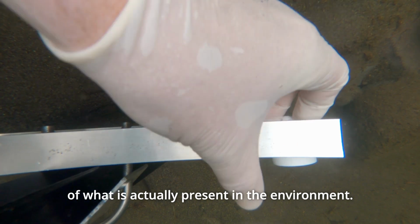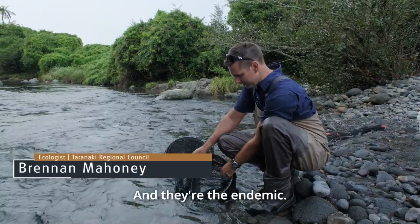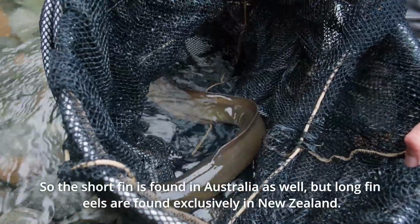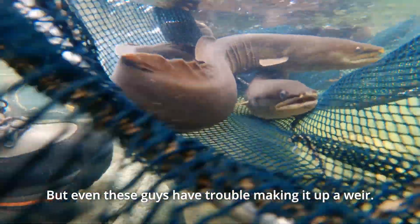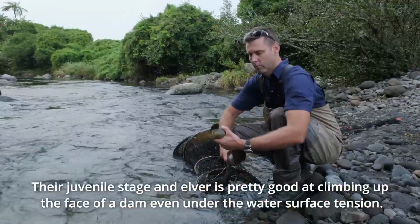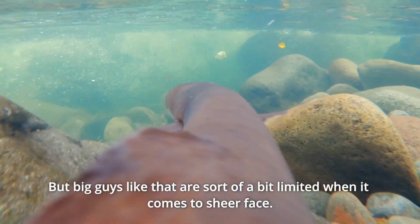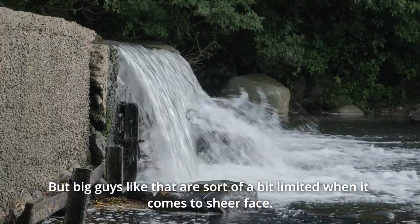From looking at this, I think these are all long fin eels, and they're endemic. So the short fin is found in Australia as well, but long fin eels are found exclusively in New Zealand. But even these guys have trouble making it up a weir. The juvenile stage, the elver, is pretty good at climbing up the face of a dam, even under the water's surface tension. But big guys like that, they're sort of a bit limited when it comes to a sheer face.